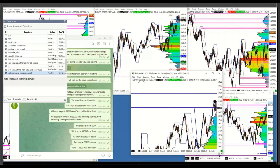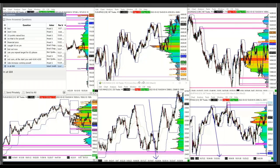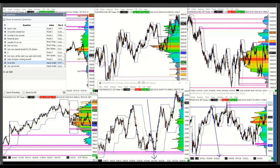This was a short from just above the line. You see this? 33760, this is my stop. Again, I told them to take 20 ticks and lowered the stop after, and then it goes and goes and goes down in favor. And then eventually after the speech or after the testimony, it goes back up.